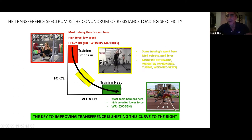And where we are now is we're saying, okay, well, sport is here. It's not very high force, but it is usually very high velocity. And that's where wearable resistance really sets itself apart from the bar. So we still need all these tools. But what's important for people to understand is what you do here can really be limited at the end result here.